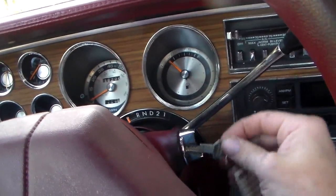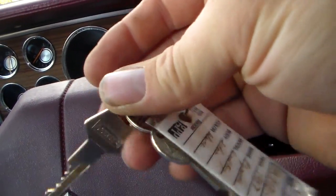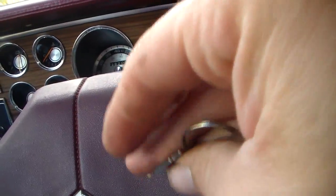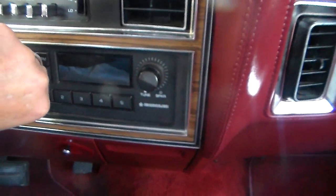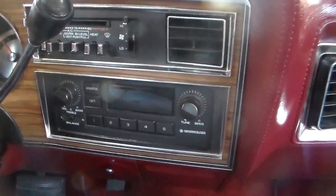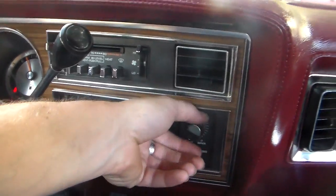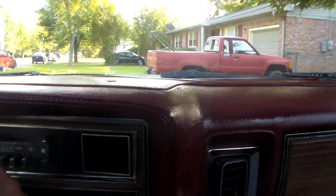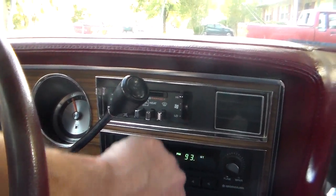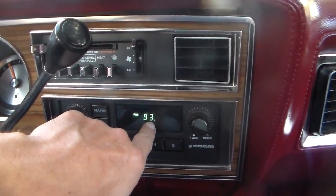Let's see if the stuff works. What we got works here. It does not have the original keys, unfortunately. It's got one of these fake ones. But I just happen to have a set of original key blanks that I saved for a rainy day. Does work, cool. Thought one of the numbers may be out. I'm sure that's not supposed to be 93 dot.